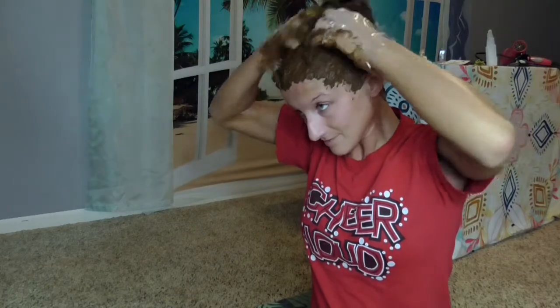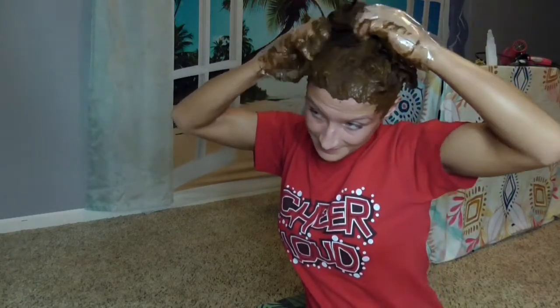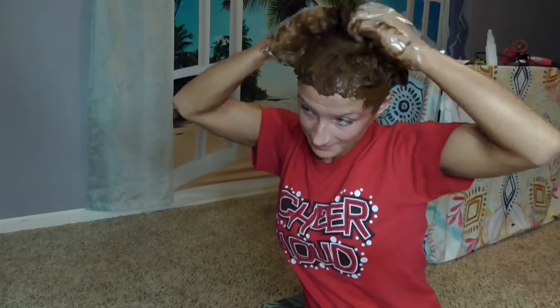Work it into the roots too. That way you're not missing any roots. But even if you do, you can always re-henna your hair the next day. It's not going to damage anything.